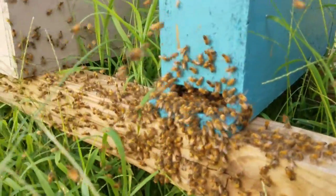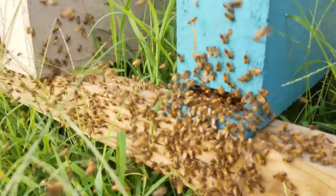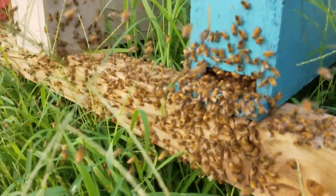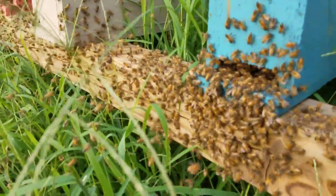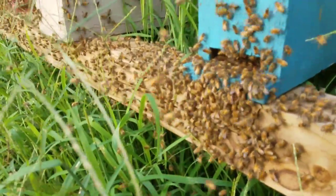See if we can spot a queen or some queens. That last swarm that I shook in the back of my pickup truck, I ended up finding about 6 queens in that swarm. A lot of people think there's one queen per swarm. That's not true. There ends up being one queen.